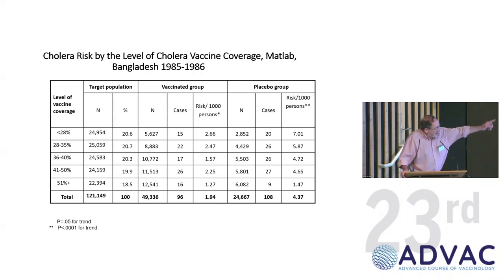If you'll focus on the placebo group at the right side of the slide, giving the number of individuals in each quintile, cases, and incidence rate, and you look at the incidence rate on the rightmost column, you can see that if you lived in a low coverage Bari and got a placebo, your risk was about 7 cases per 1,000. And as you go down into progressively higher levels of coverage, you see a dramatic reduction of incidence, so that it's about 1.5 in the highest coverage.